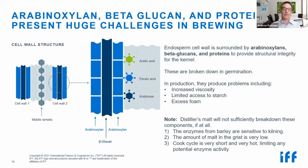If we look a little bit closer here, this is a schematic of what the cell wall looks like. If you look closely and think about it, it's almost like plywood, right? We have some very thin layers of ARABINOXYLAN. Between that is sandwiched some beta-glucan, and you have two of these cell walls. And between them, almost like plywood, where we put a resin between the very thin wooden plies, you have a protein middle lamella here. All of this surrounds those starch granules that we just looked at. And all of this needs to be broken down so that water can get to the starch granules and enzymes can get to those starch granules.